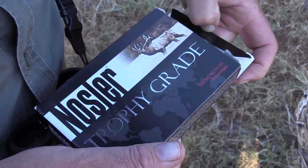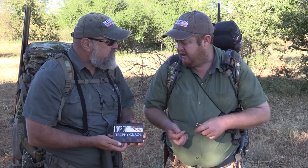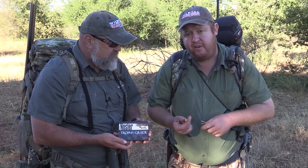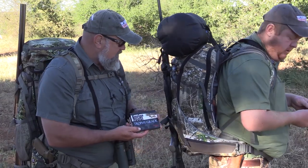Yeah, so we're shooting with the Nosler Trophy Grade Factory ammo. The cartridge is a 6.5x284. It's a Nosler rifle, very light rifle, but I think we'll get into that a little bit later on. 100%. Okay, just put it away again.